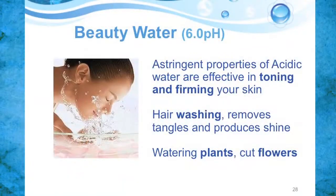Let's review some of the waters previously mentioned in the product demonstration to completely understand the versatility of this technology. Beauty water. This is a 6.0 pH water. So naturally our skin, the top 10 layers, are between 5.5 and 6.0. So the water that we can create out of the Kangen machine has natural astringent properties that are great for toning and firming the skin. It also acts as a great hair wash, removes tangles, and produces a great shine. This water can also be really effective for watering plants and for storing cut flowers in.